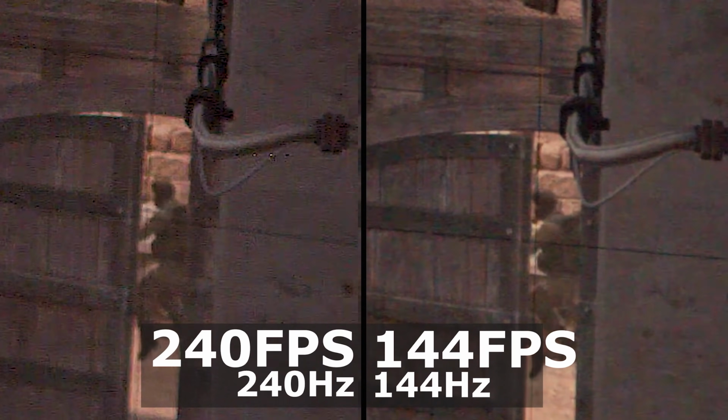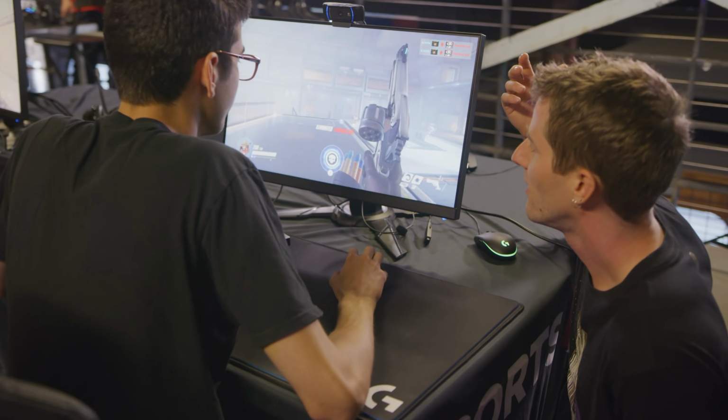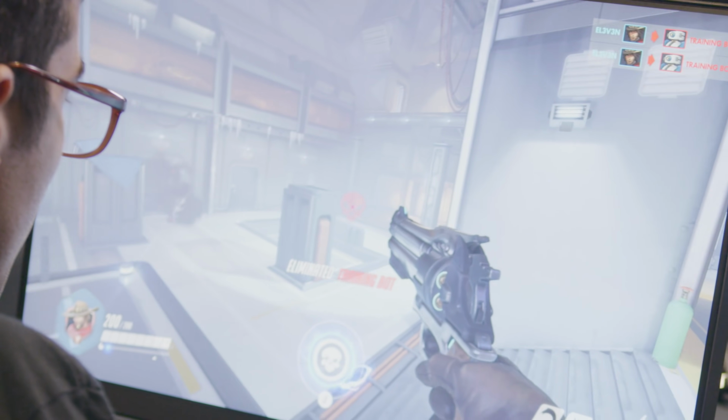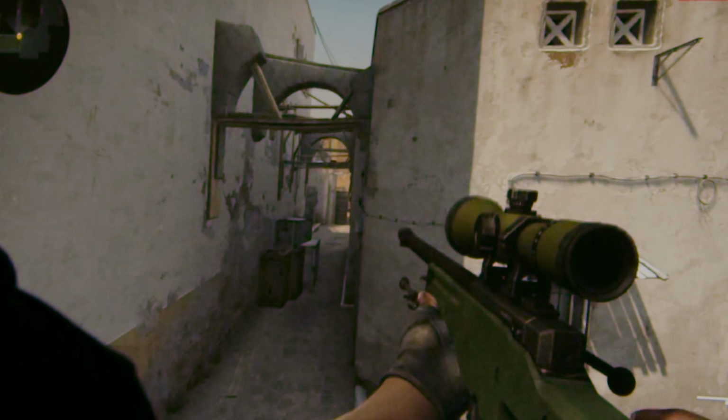So it's been about a week and we've had some time to dig into our data and our high-speed footage and see if using a high refresh rate monitor and a powerful graphics card like a GeForce RTX 2080 Ti can make you a better gamer. When it came to reacting to moving objects and timing, hit rates were way lower at 60 FPS 60 Hz than at our higher refresh rates.